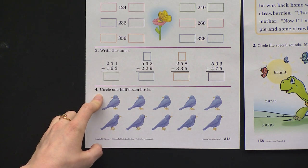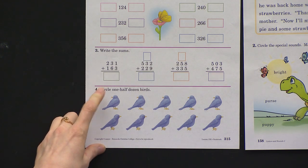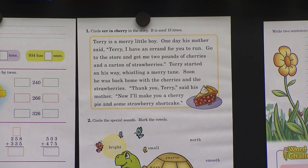How many things is 1/2 dozen things? Students watching and Emory: 6. So how many birds will we circle, Victoria? Only 6. That's right, you'll circle 6 because 1/2 dozen things is 6 things. Take this paper and put it underneath.